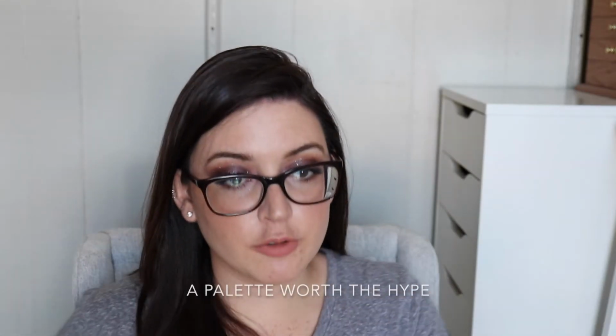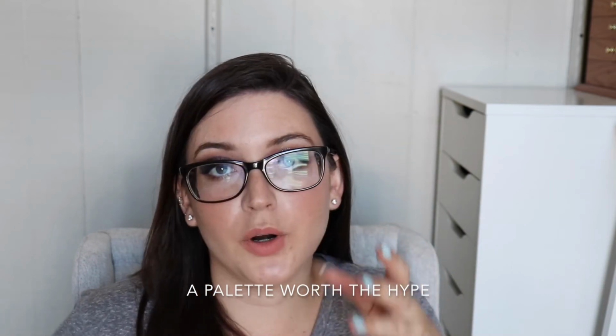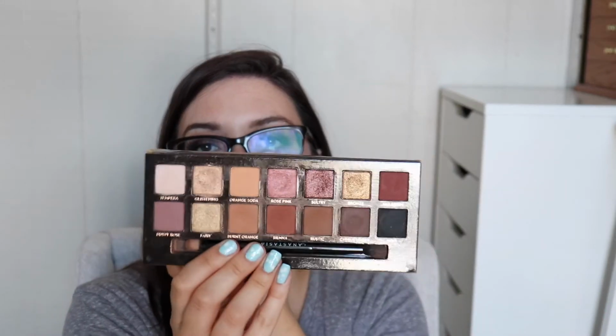So I think in general, palettes that are worth the hype are the ABH palettes, specifically the Soft Glam palette. I feel like it's very hyped up, and it's your typical neutral palette color story, but I do think that these shadows are worth the hype. This is probably one of my most used palettes, and it looks most used because her formula is very, very soft. So when you use it a couple times, it looks like you've used it like 25 times. So I definitely think that this palette is worth the hype. It's beautiful. It blends really nicely. I like the shades. It's great for every day. Definitely worth the hype in my opinion.